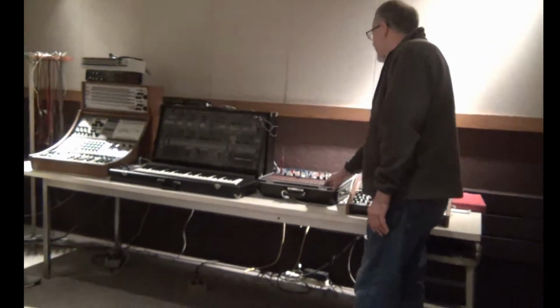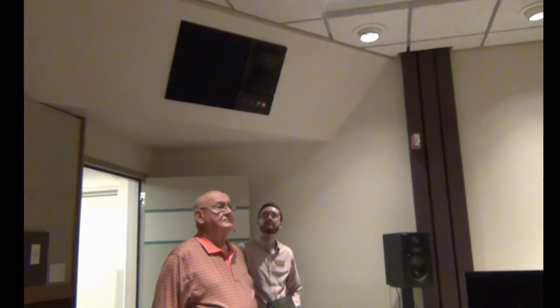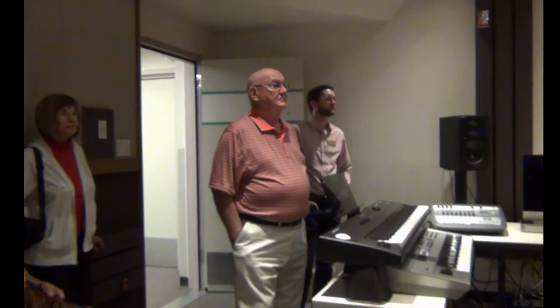Yeah, so that's a newer one. And then this is a Pittsburgh modular. I've been here for a long time. These were the synthesizers. These were the only sound creating devices we had when I was here.